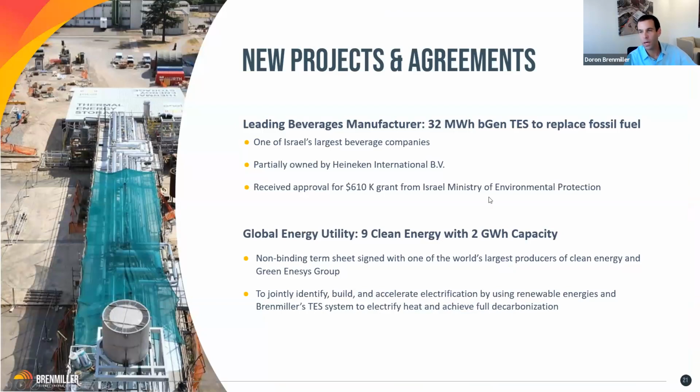There are a few more additions here about what to expect soon. You can see here projects in this field that will use the new product. One is for a leading beverage manufacturer in Israel, which is owned partially by Heineken. We already announced we received a grant for this project at 32 megawatt-hour in Israel. We also recently announced a partnership with one of the leading global utilities to decarbonize.